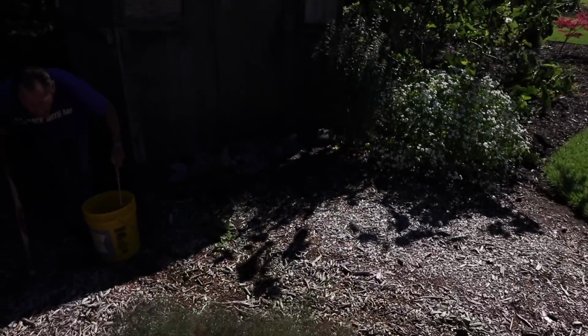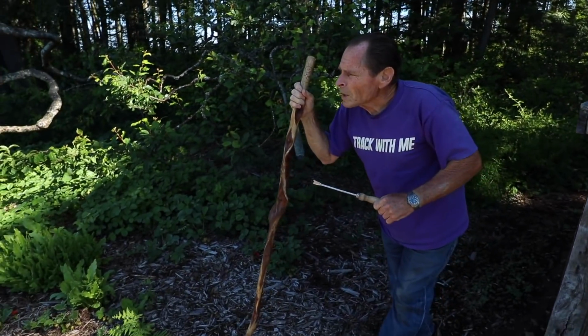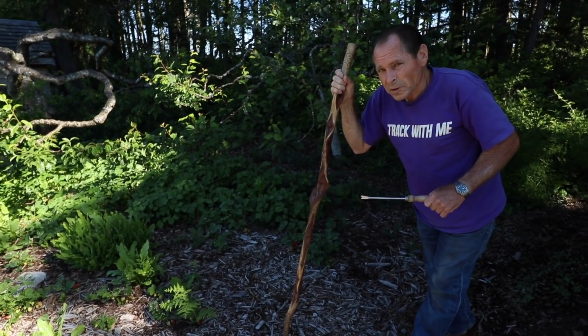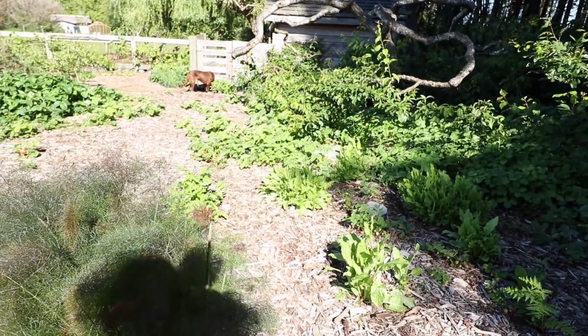What are you doing today? I'm gonna take out all that stuff over there by the chicken pen. Kel doesn't know what it is. Oh, really? I'm just gonna take it out because it's red. Yeah. Oh, yeah.